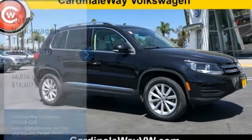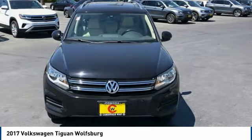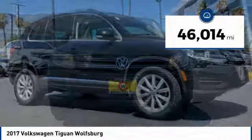Stop by and take a look at the 2017 Tiguan. With Volkswagen Tiguan, it's good to be turbo. Turbo with class, and is priced below $20,000. This vehicle has less than 50,000 miles.